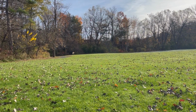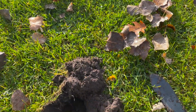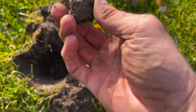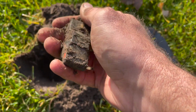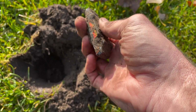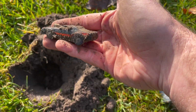So there is Swing for the Ring, there is Ken, and here is my target. It was a 29, 30, expected it to be a quarter, and I got a toy car. Pretty cool little find. Three of the four wheels are there. Cool. To the next.